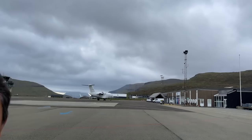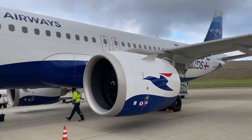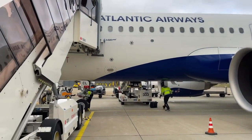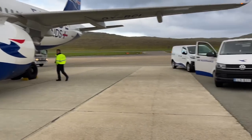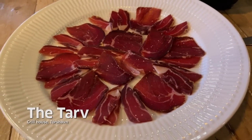Good evening. Landing in the Faroe Islands. Arrived in the Faroe Islands. Oh yeah. Finally here. Cold. It's probably at least 50 degrees. 40, 50, huh?